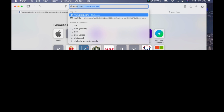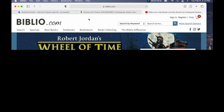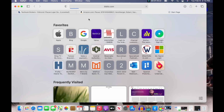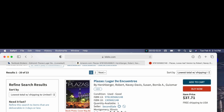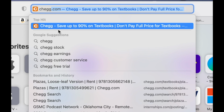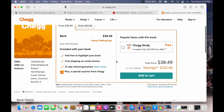Another common website that a lot of students use was Biblio.com. I went there to search for my textbook using the ISBN number, and surprisingly, I was able to see that the textbooks for those books averaged out to be $37.71. I then ended the comparative with Chegg.com. Chegg had an average price of $38.49 to rent the textbook.